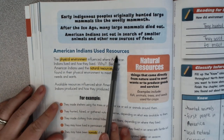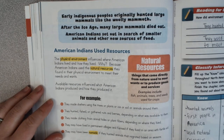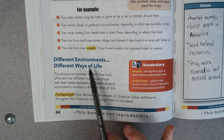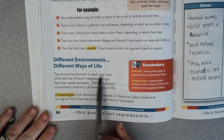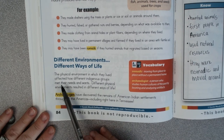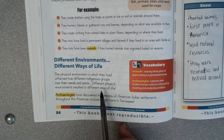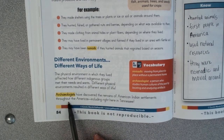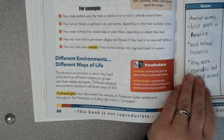So here on this subheading, it says American Indians used resources. That's great, but it doesn't tell me about the environment, does it? Let's keep reading and looking. Oh, so this subheading says different environments, different ways of life. Now this might tell me how we know. The physical environment in which they lived affected how different indigenous groups met their needs and wants. Different physical environments resulted in different ways of life. We know that because they each had different types of homes. Archaeologists have discovered the remains of American Indian settlements throughout the Americas, including right here in Tennessee. Oh, so they left behind artifacts, right?